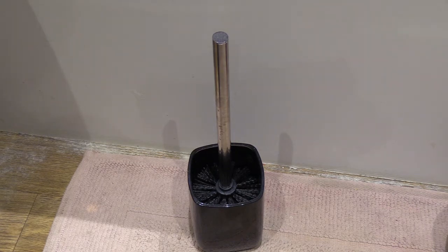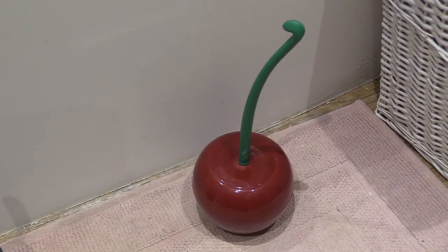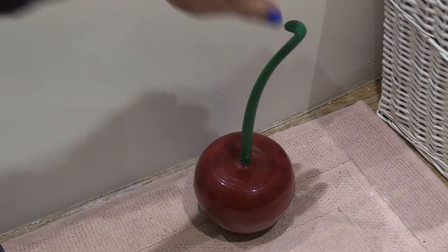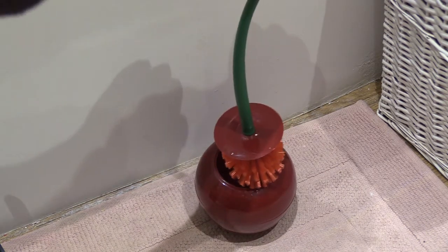However, how about one of these? Nope, it's not an overgrown cherry. It really is a toilet brush.